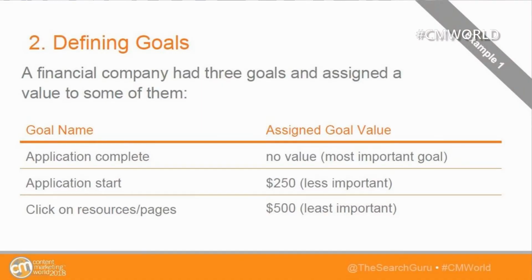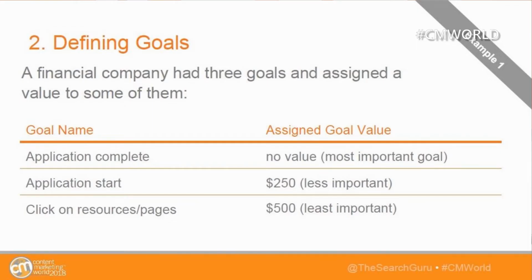Awesome. All right, so a financial company had 3 goals, and they had assigned values to some of them. Their most important goal had no value assigned, an application completion. The next goal was starting an application, $250, and this is a $6.5 billion organization, just to make you feel better. And the very least of them, clicking on a particular resource or page, had the highest value.